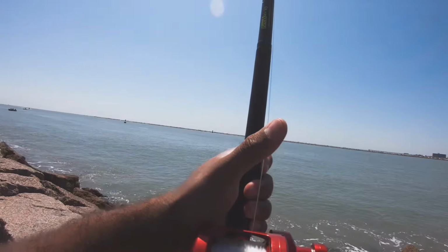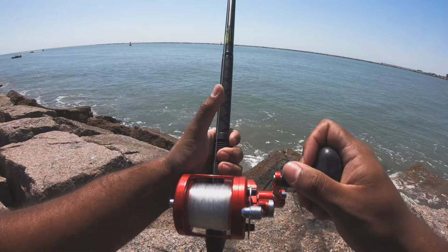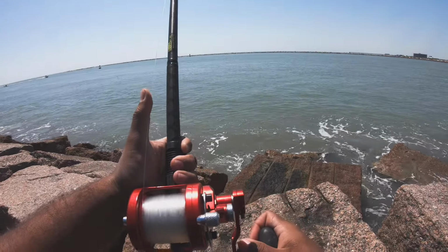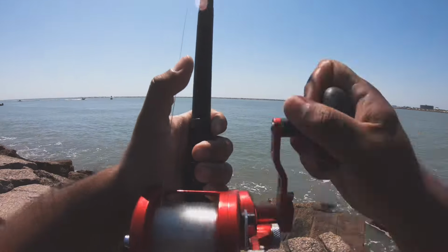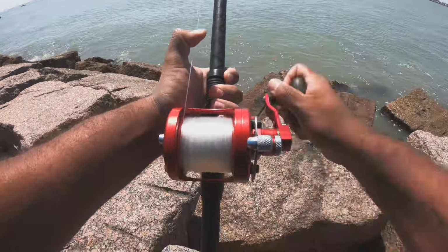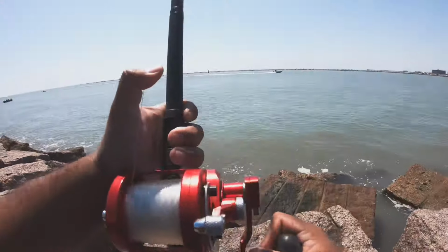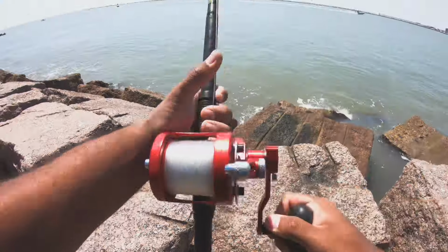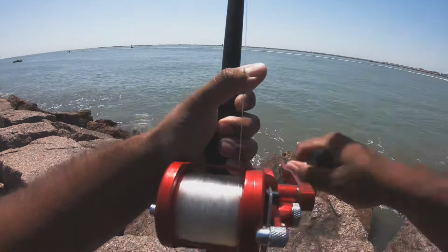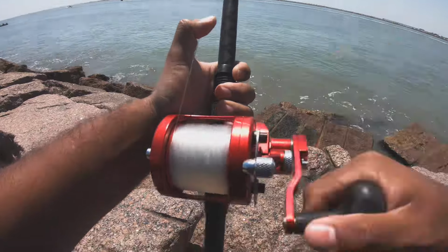I don't know, this could be a black drum. It's pretty heavy. Finally coming in, finally coming in. It's pulling some drag. Has some weight to him. Man, this is not even the water like 10 minutes. Fishing that one side over there all day, then nothing. Walked over here to the right, cast it out. Trying to bait up my other rod. This one went off.